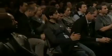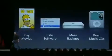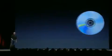So, Remote Disk, that's how we're going to install software, wirelessly. We go from this to this. And we don't think users are going to miss that. So MacBook Air, this amazing notebook.